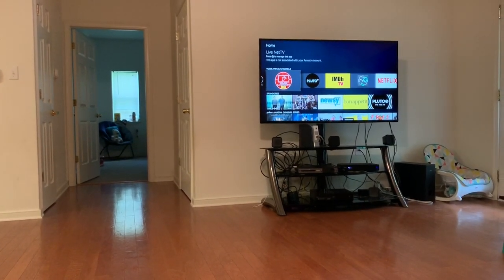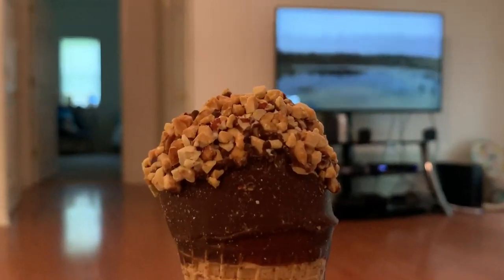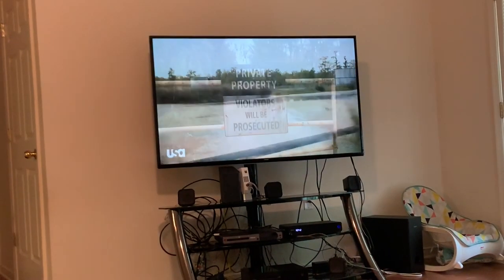By the way, you guys, I was craving something sweet. Yes, it's like 10 in the morning, but it was really good.